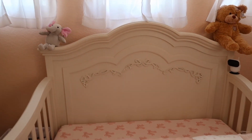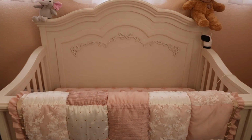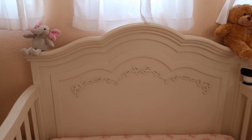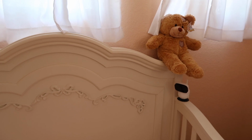I do need to get something that can block out the windows because when she's taking her naps in here, it's too bright. Then we have a little elephant over there just because it kind of matches the theme even though the pink doesn't match. And then we have her little bear.